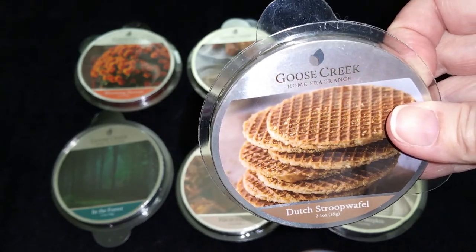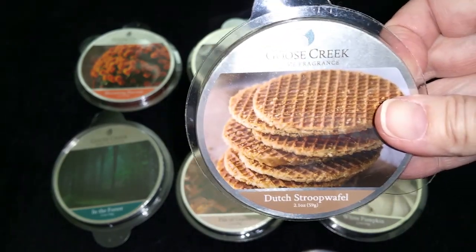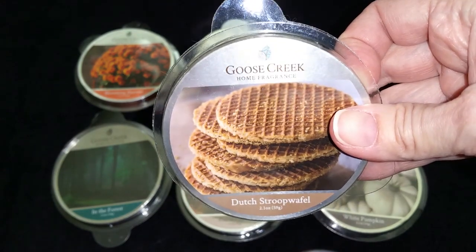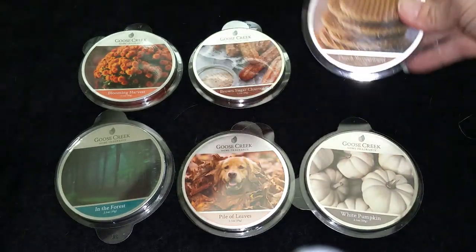Looking at the scent notes, they're spot on. This is a fantastic scent, especially if you like chocolate scents, because it's not overly chocolatey. It doesn't have that bitter burnt chocolate note either. And the throw is strong, 3.5 out of 5.